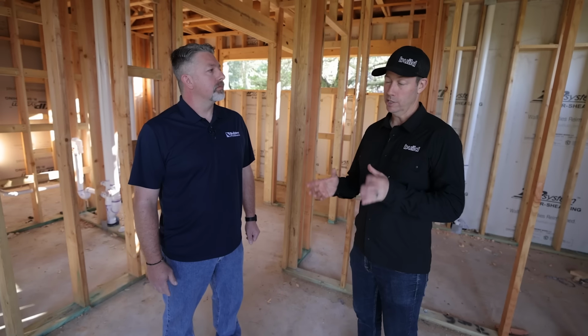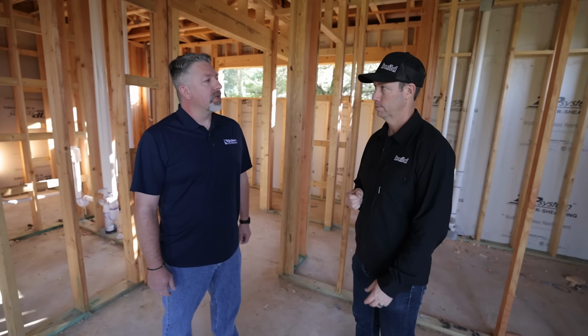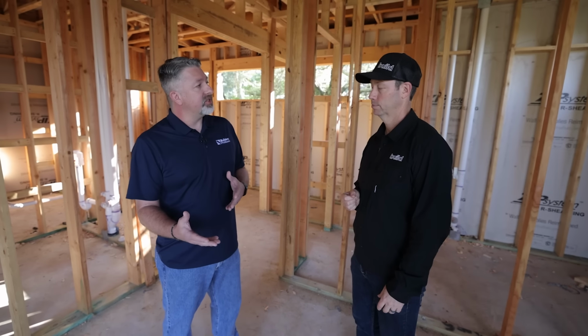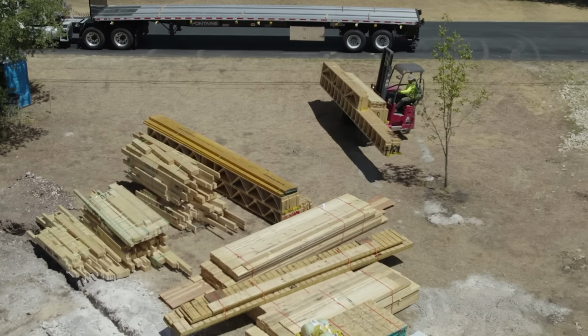Yes, sir. Ray, talk to me about some cons on floor trusses compared to TJIs or solid sawn. Yes, sir. The first one would be the weight. They are individually a little heavier than, say, a TJ or a 2x12. Obviously, that's got to be taken into account.